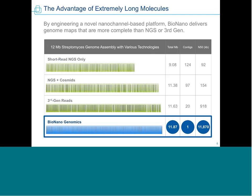The advantage of keeping molecules intact right from the beginning all the way through data analysis is that we're able to generate more complete genomes and more contiguous information on the back end. This is just a quick demonstration of a moderate-sized genome. It's a 12 megabase streptomyces genome that a collaborator worked on. And you can see that with short read technology, you're able to assemble a very fragmented genome, hundreds of contigs, and relatively incomplete at a whole genome scale. And that's the first row.